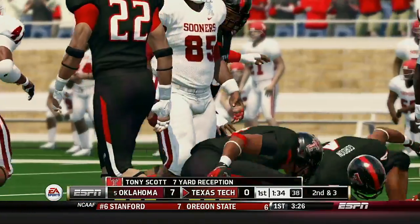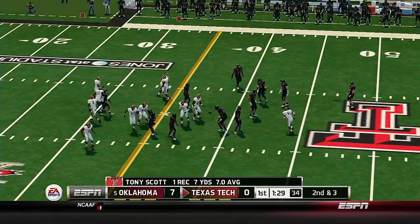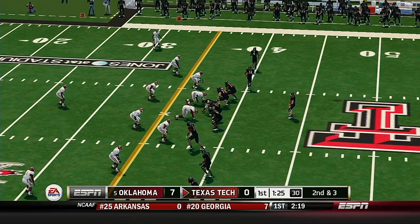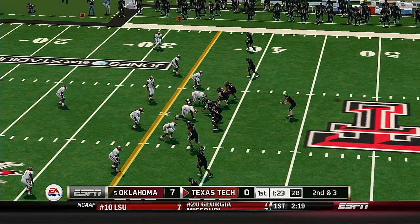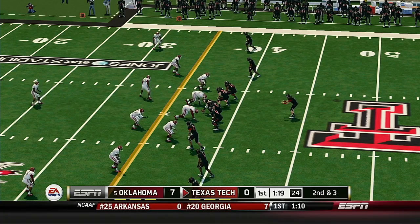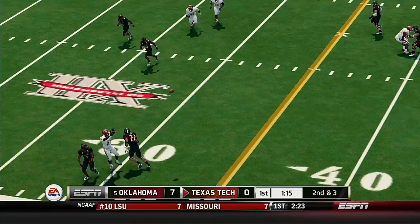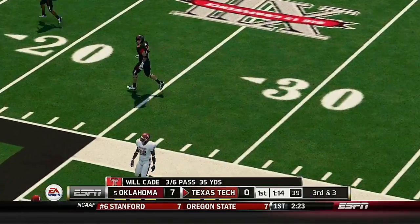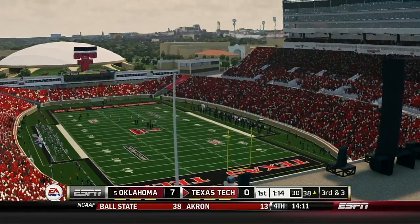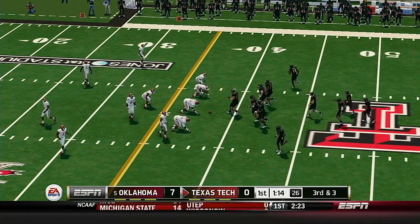Complete, and he's hit right away. They're really fortunate that wasn't intercepted. Not a very smart decision by the quarterback. He had no shot at completing it. From the 38-yard line, third down.